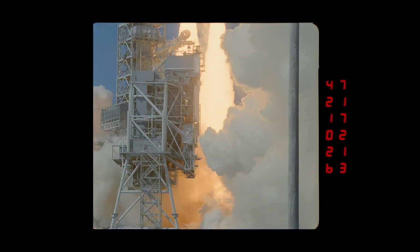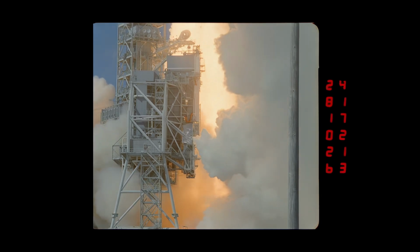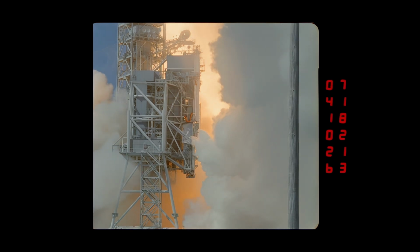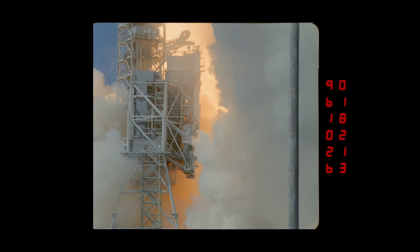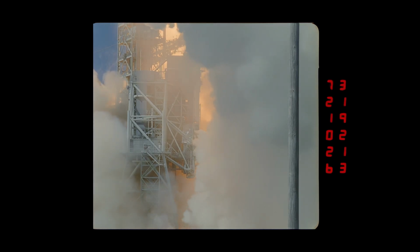Yeah, I like when the vehicle leaves. I let a lot of these shots run long because I thought it was kind of neat to see what happens afterwards, and you can just see the whole service structure here being engulfed in steam and exhaust from the solid rocket motors.